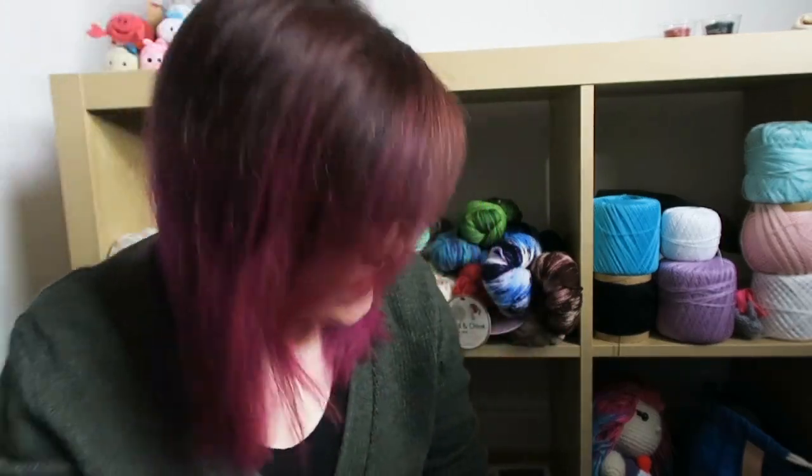Oh, my hair is so frizzy. Ugh, I need to get it cut. I dyed it pink. The colour is Dark Tulip by Directions, and I washed my hair today, so it's still a bit damp. It's nice, I like it.